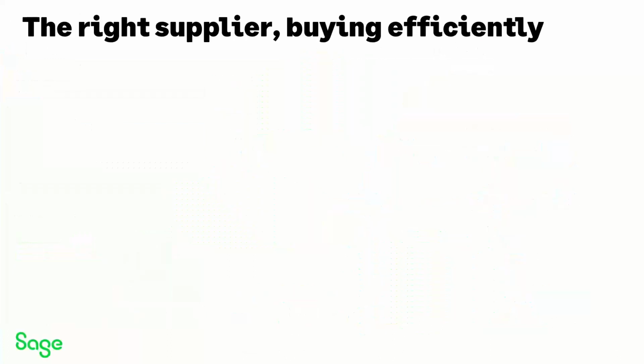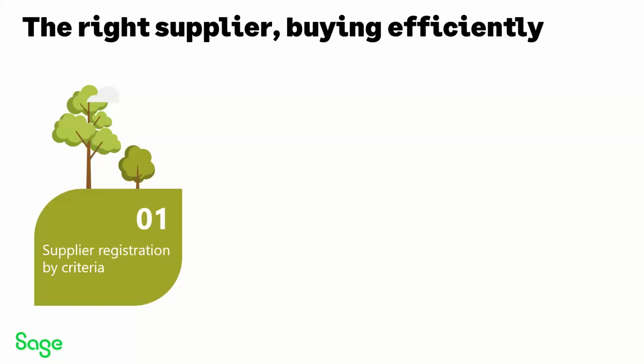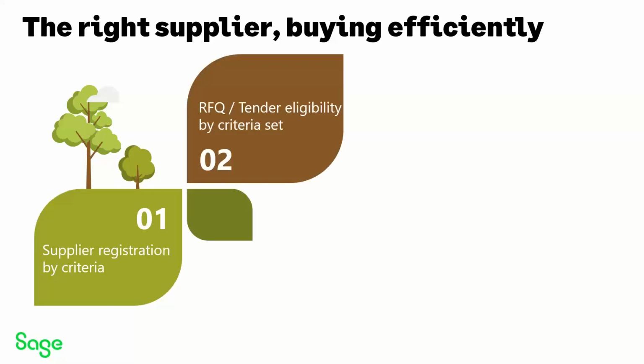Okay, and the right supplier buying efficiently, like showcased just now, the supplier portal is a way for you to interact with your particular supplier. So the idea is the supplier can register to this portal by their criteria. What are they supplying? What are the categories? What are the certs that they have? Okay, so the RFQ, like I said just now, the eligibility are based on the criteria that they set.